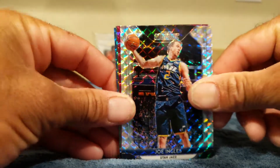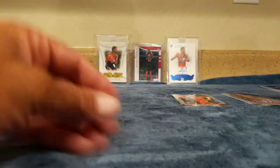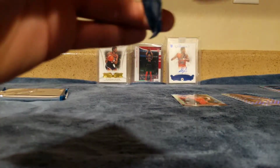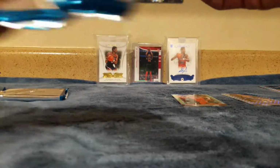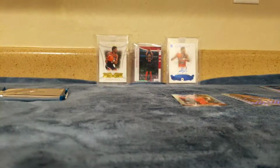Those are two, three colored. So here, let's just save those ones. We'll just look at the base ones first. Sorry, keep you on the edge of your seat for this one. And then here, let's just do the same thing here.